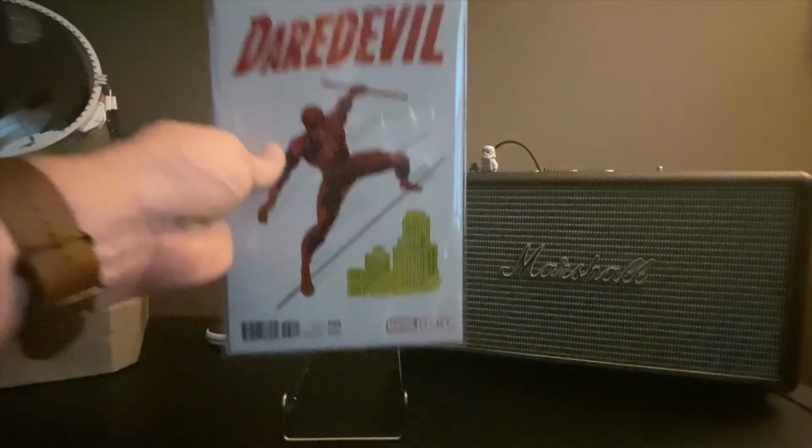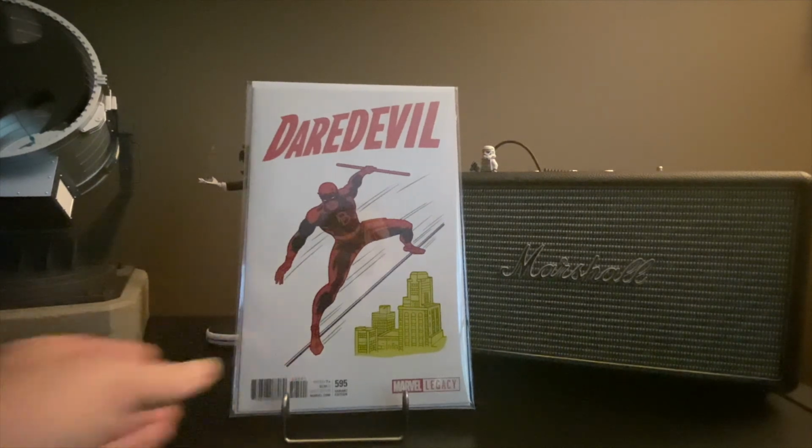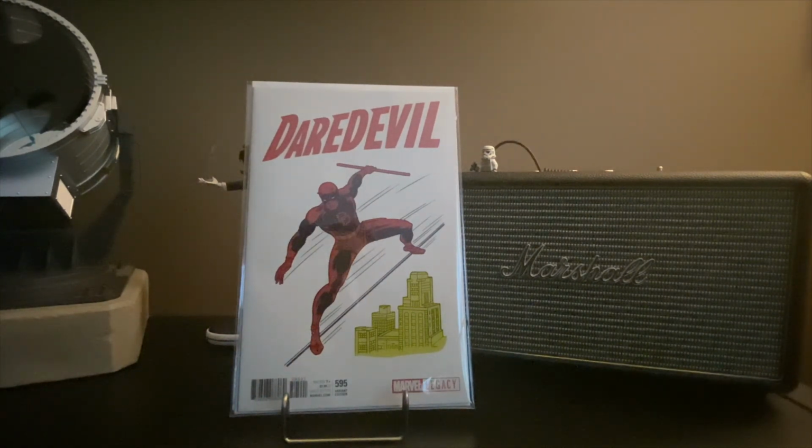And I was able to find this guy. So I've been hot on the Marvel Legacy T-shirt variants. This is Daredevil number 595 from the Marvel Legacy run. Trying to track those down. This is one more off the list. I think I only have a couple more left, and we're going to do something about that after I finish picking them all up.